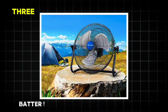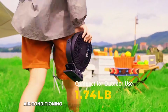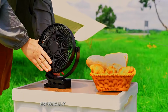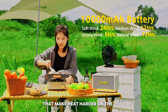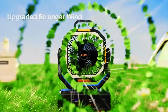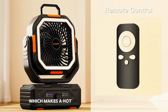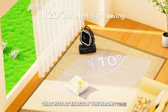Number 3. Battery-powered or rechargeable fans. Air conditioning failure during a summer heat wave is not just uncomfortable. In extreme heat, it can become dangerous fast, especially for kids, elderly relatives, or anyone with health conditions that make heat harder on the body. A battery-powered or USB rechargeable fan is a small item that solves a big problem. It will not replace central air, but it keeps air moving, which makes a hot house survivable instead of miserable during a short outage that hits at exactly the wrong time.